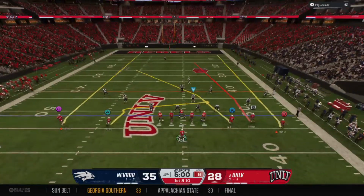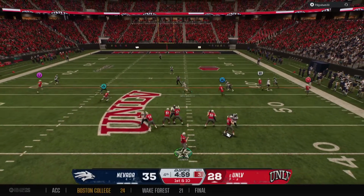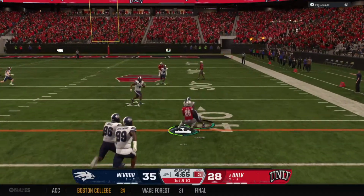Final stands of the game, and we'll start with the first down. Wants to go up top on first down. Got a man, it's Wilson.